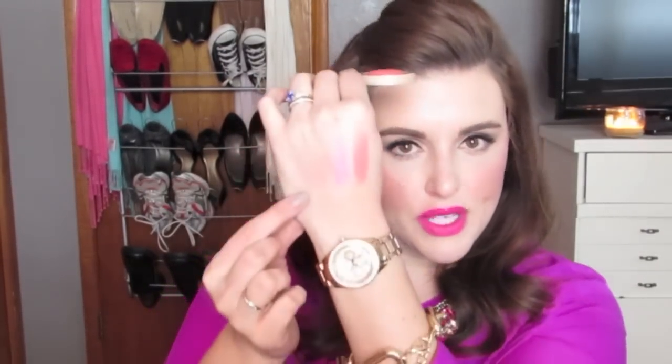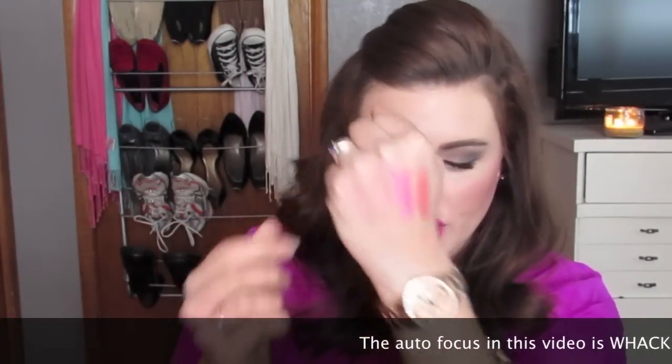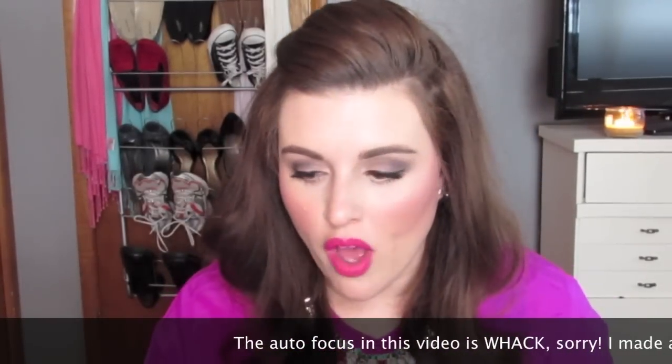Keeping with the cream blush theme, I got two of the Maybelline Dream Bouncy blushes. I got the shade Peach Satin. Just a very nice peachy tone. These are very sheer in comparison to the Master Glaze. I got the shade Pink Frosting. Here it is. Again, very, very sheer. So I've tried them all and I quite like them.